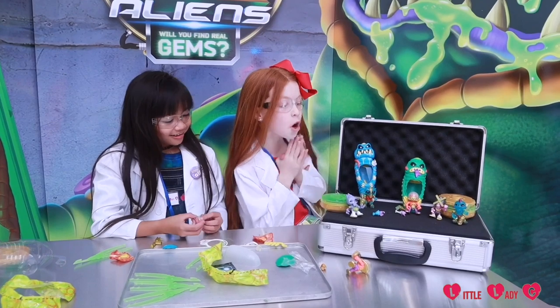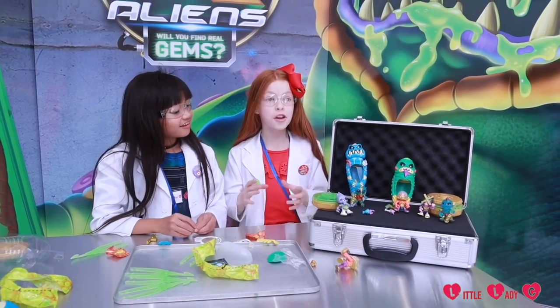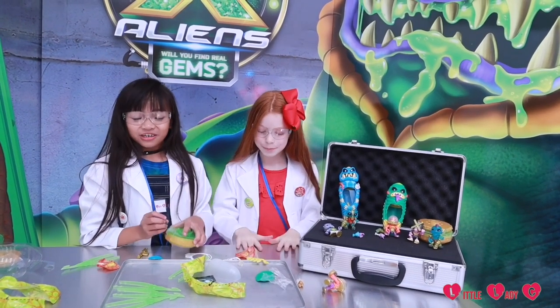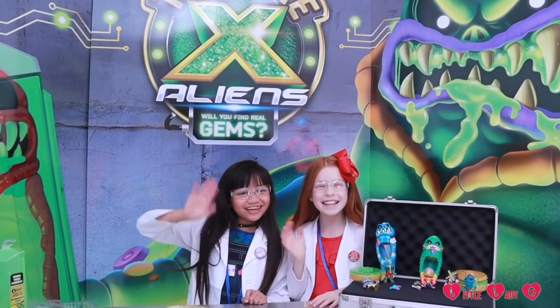Yeah, the slime is so awesome. It's starting to look more complete. You can see the picture. It's a good test, which is good. Bye!